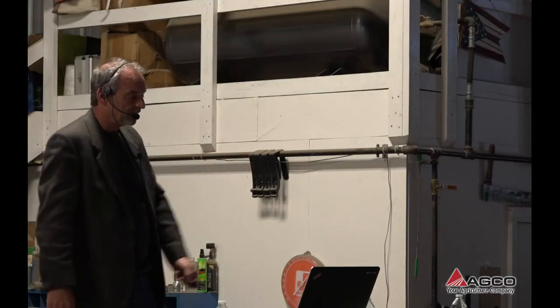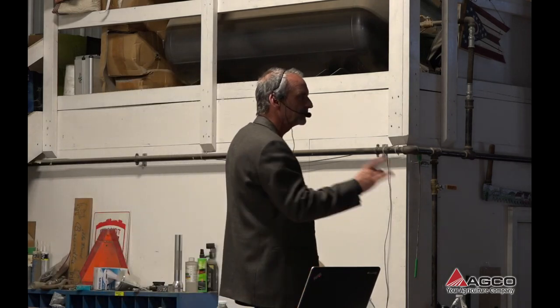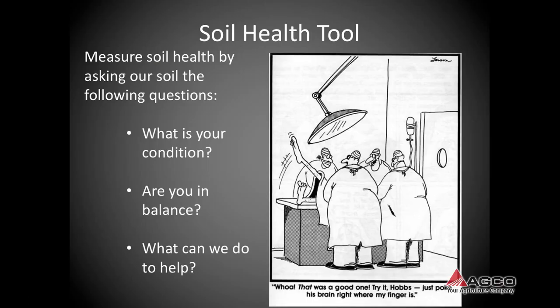What are we trying to do? Ask the soil something. Ask questions and let it tell us. That's our biggest change in the way we test soil, is we ask it, tell us what you're doing. What do we need? What do you need from us? Not, we're going to get it in there and waterboard it, torture it, rip out the numbers we want, and go get it. That's not the way it works. Passive. What's your condition? Are you in balance? What can we do to help? Those are more positive questions, aren't they?